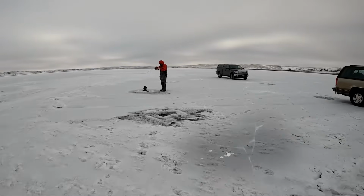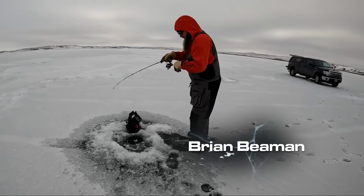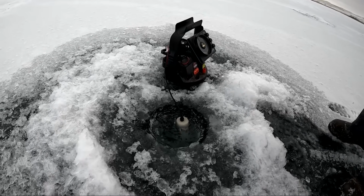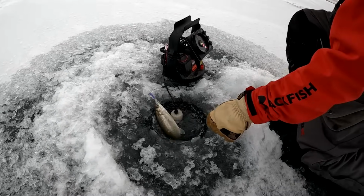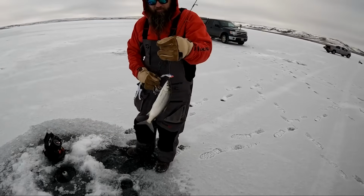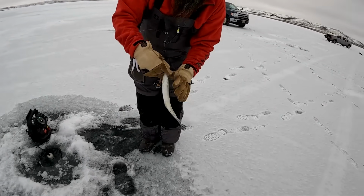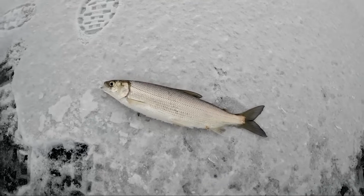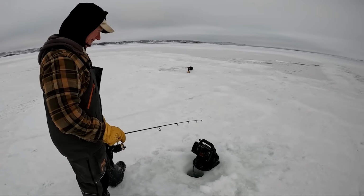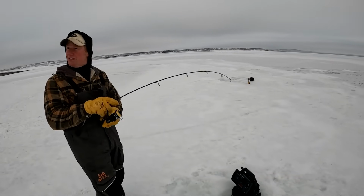Not going to be a big one yet, but it's a start. Herring. Fooled me. Came in off the bottom, hit it hard. Was not expecting herring. But oh yeah, that's why. Well, here's a little job security for the future.